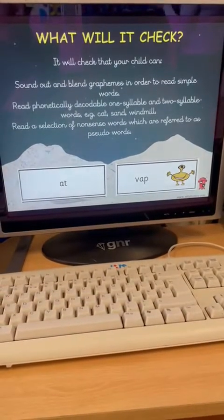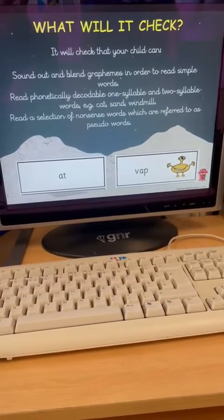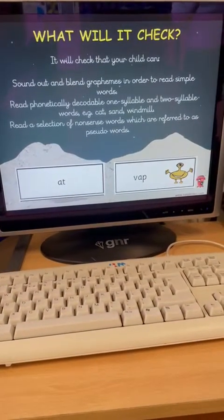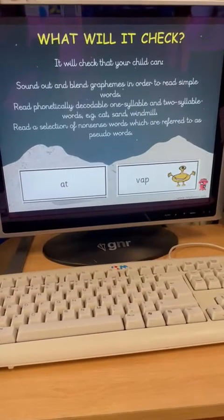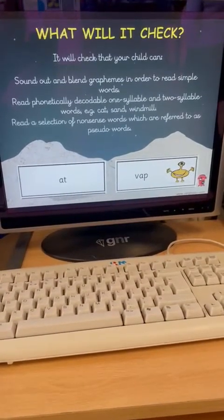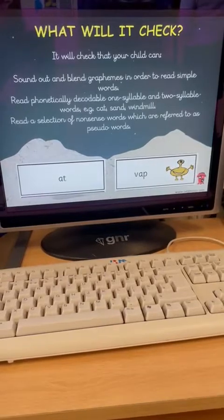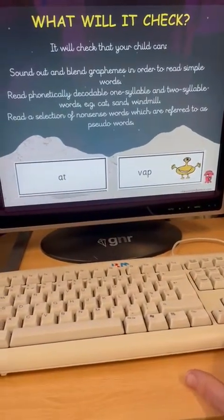It checks that the children can read real words and nonsense words, because we need to know that they can sound out and that they can recognise all of the sounds. If we only gave them real words to read, they may recognise the words and just read them by sight. But we put these alien words in, and it gives them a visual clue that they've not got to make sense of it by having the picture there. So the ones without a picture are the real words. They just sound them out and say the word as it is. With the nonsense words it's exactly the same, but they sound it out and try to keep it as that, not make it into a word that they know.